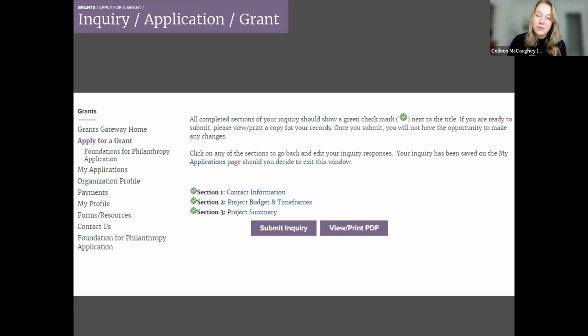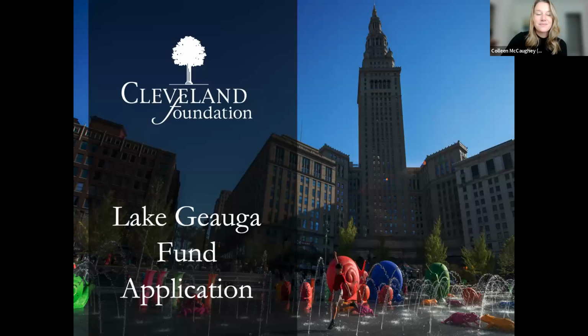Click Submit Inquiry to complete your application. You will receive an automated email when your inquiry has been successfully submitted. You also have the option to view or print a PDF for your records. Next slide. In this next section, we will return to applying to the Lake Geauga Fund. In addition to holding a 501c3 tax-exempt status, organizations must serve Lake or Geauga counties. Next slide.